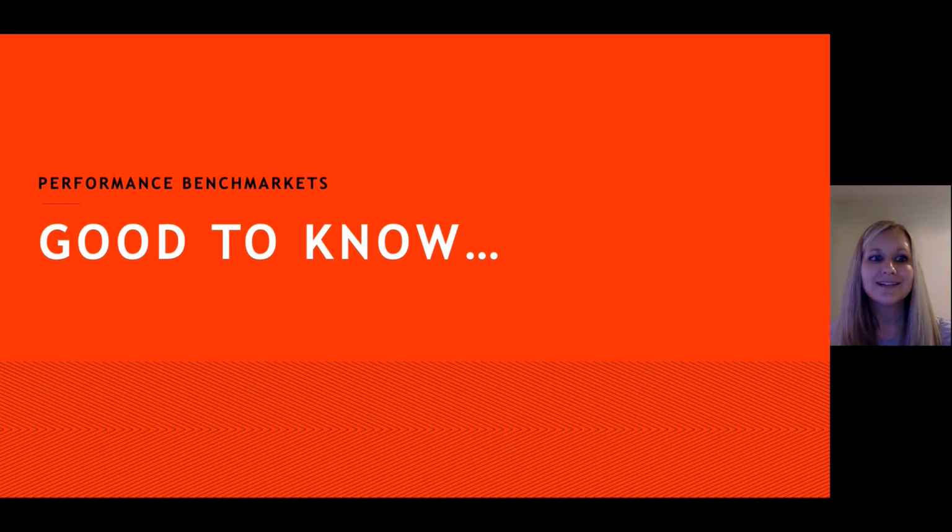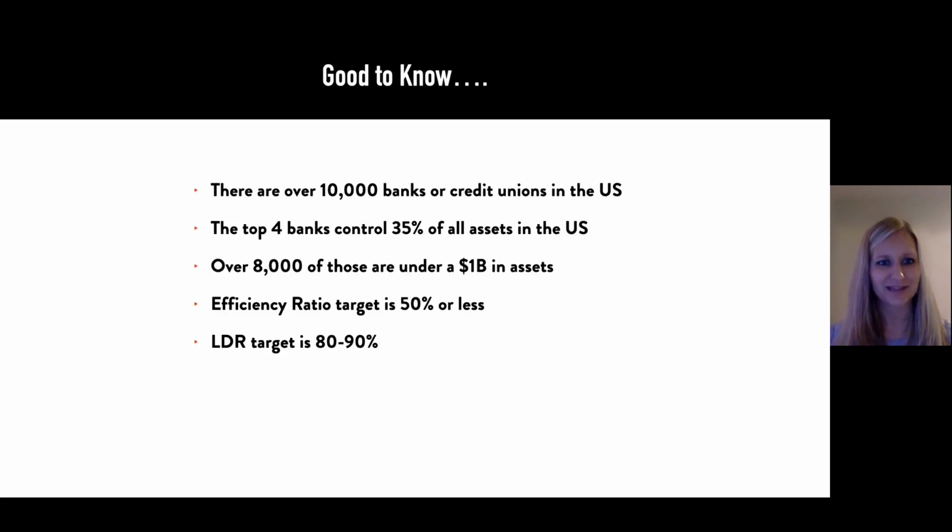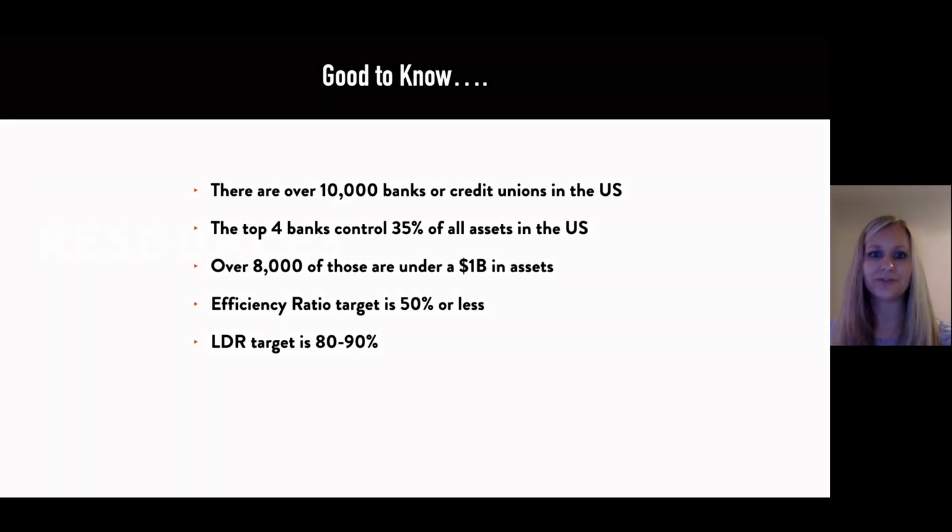So just a little bit about the good to knows, some key takeaways of this chapter. There are over 10,000 banks or credit unions in the United States. The top 4 banks control 35% of all assets in the US. Over 8,000 of those institutions are under $1 billion in assets. Efficiency ratio target is 50% or less, and the LDR target is typically between 80 to 90%. So that concludes this section.